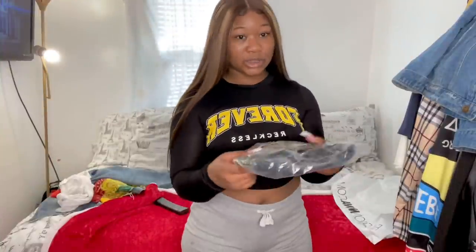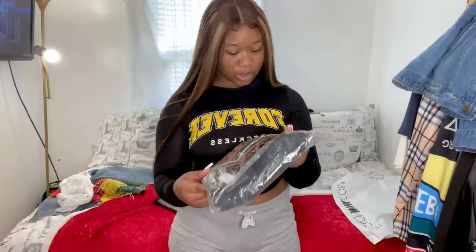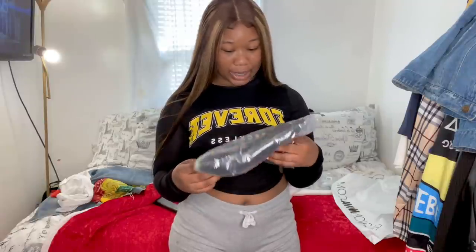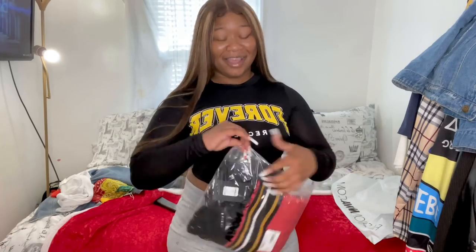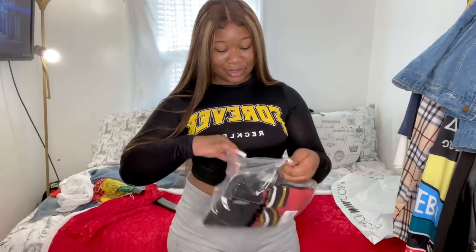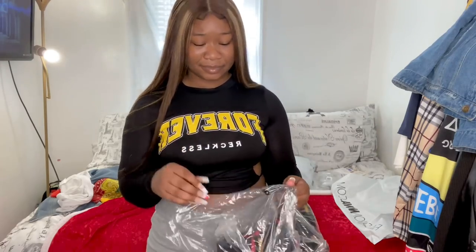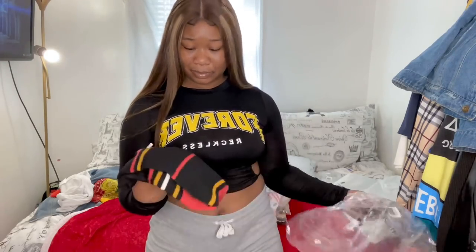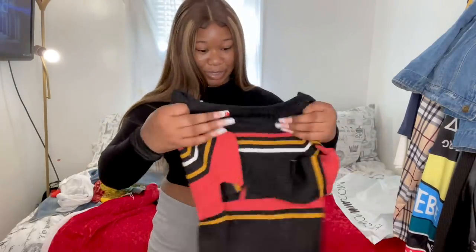Okay, y'all. So next we have this Stripes for Days sweater. It says black and a size large, but inside this package, it looks navy blue. But my eyes are just bad. If y'all didn't know, I wear contacts. So my eyes are just bad. Oh no, this is black. Okay, I stand corrected. This is black.